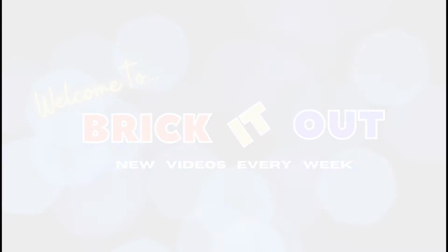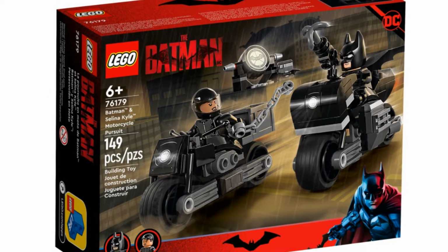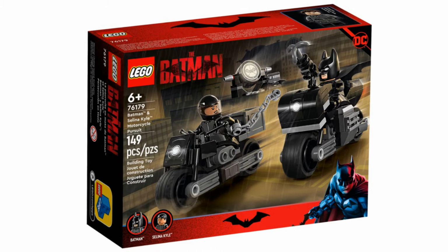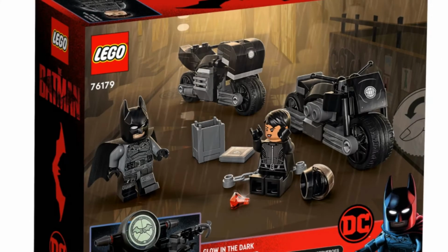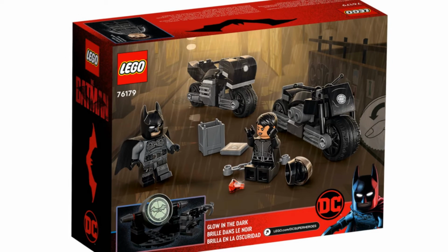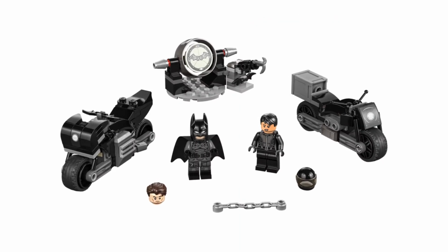Okay, so here's the first set. This is set number 76179, 149 pieces. This is the Batman and Selina Kyle motorcycle pursuit. Looks really cool. Those bikes look pretty cool. So you got the Batman minifigure there, the Robert Pattinson figure with the Selina Kyle. The bikes look pretty wide though. Definitely unique, I think, from what I can see. Love the box art there. There's the sets there. You can actually see the motorcycles.